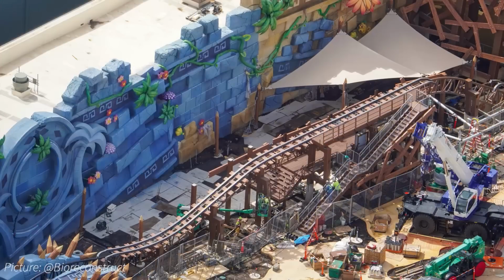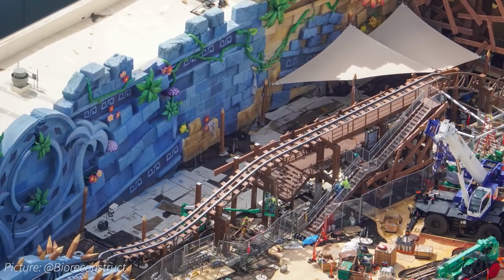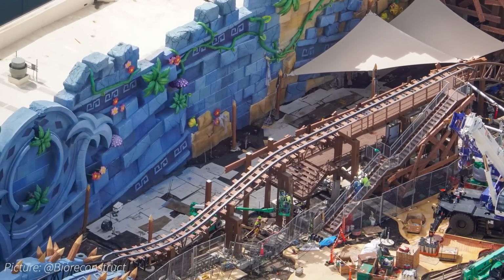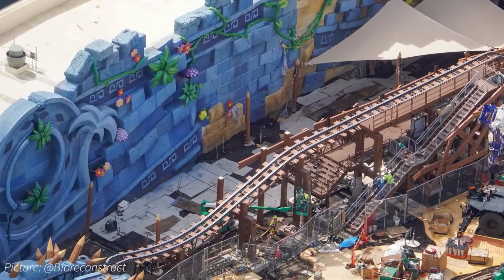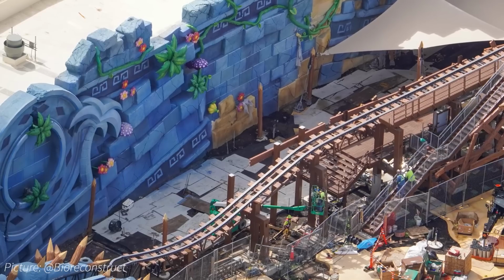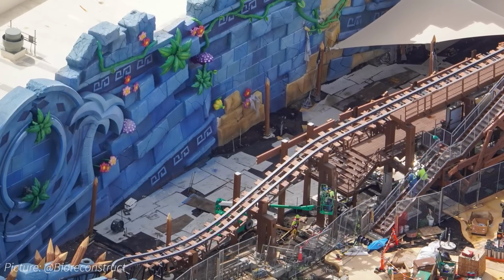On the ground below, near the entrance to Minecart Madness, new triangular shades have been installed above the outdoor queue for the coaster. We can see several of these spiked columns along this area, making their way all the way down the tracks. So in the coming weeks, we will see more of these shades installed.